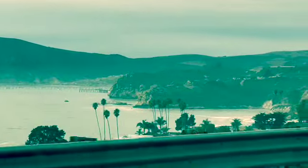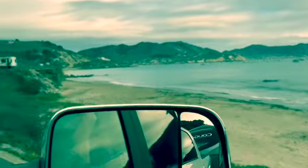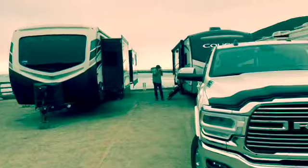Here we are heading into Avila Beach, just past Pismo Beach. And we're gonna line up with our campsite up there on the right. And my husband wants me to turn the camera off.